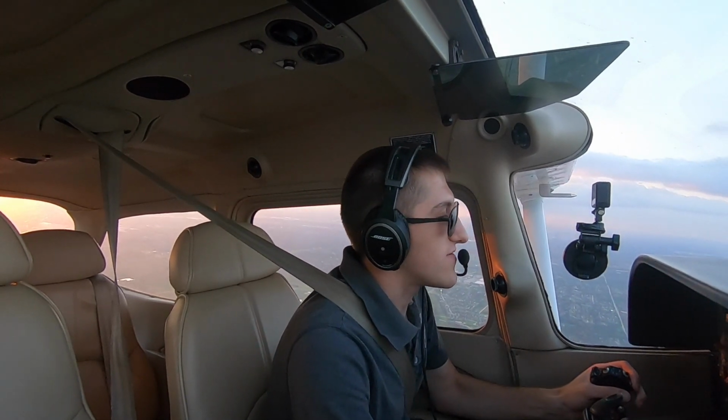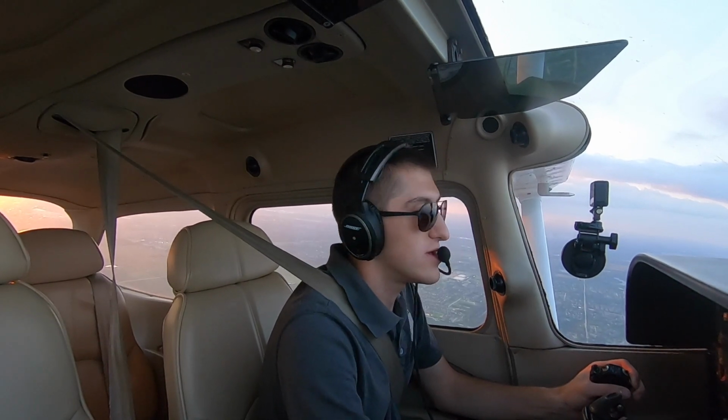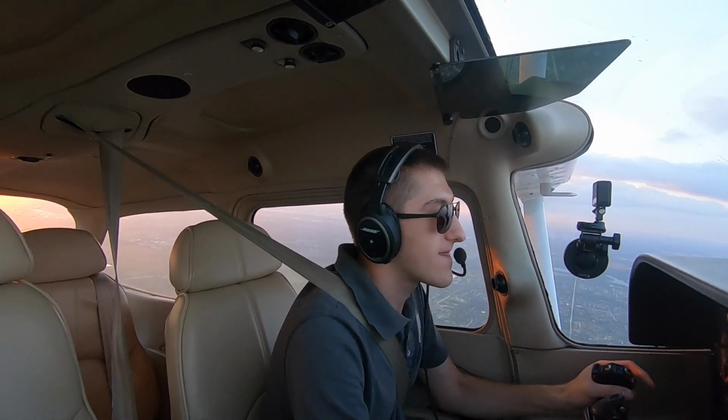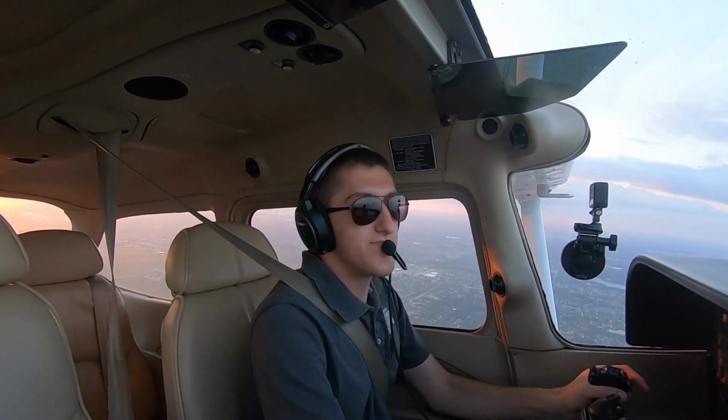Chicago approach, Skyhawk 5270 Golf, 3300 climbing 5500, direct Gary. 5270 Golf, roger. ExpressJet 423, intercept the localizer.